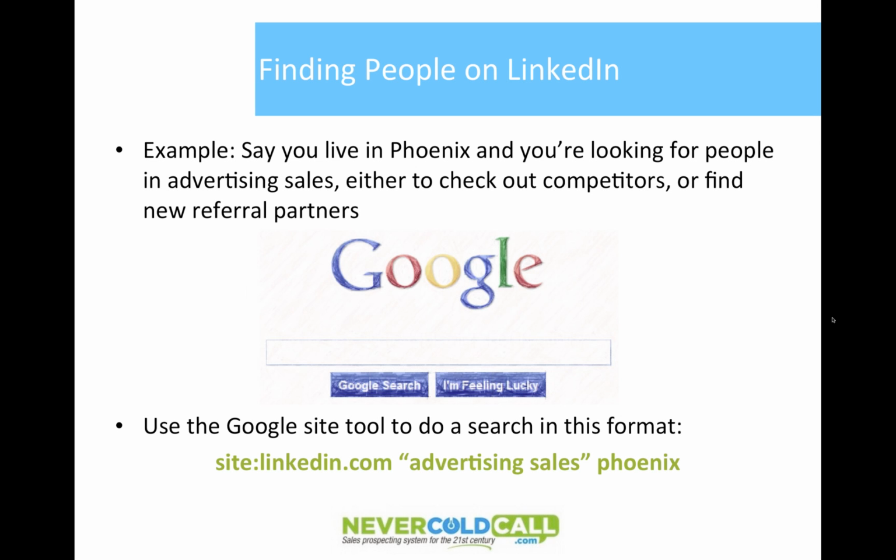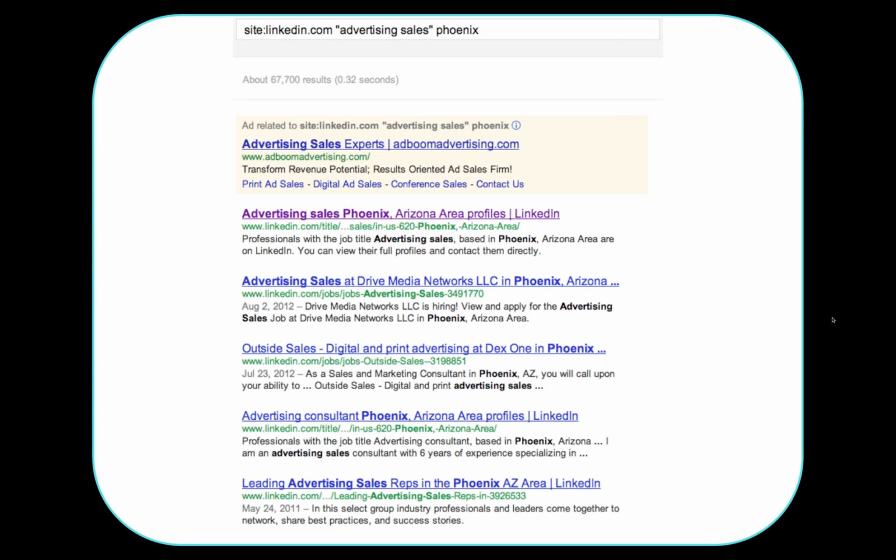So if you're in Phoenix and you want to search for people in advertising sales, what you do is go to Google and you type it in the format you see towards the bottom of the slide there. So site:linkedin.com space, quote, advertising sales, unquote, and then Phoenix. So it's site:linkedin.com, the type of industry you're looking for in quotes, and then your location after a space without quotes.